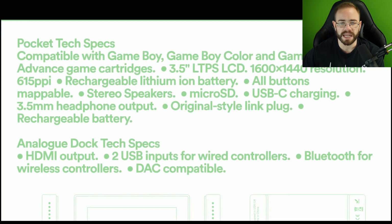Then they show more specs down here, which we can go through real quick. Anything major popping out to me? They have the rechargeable battery, but they don't tell us the size of it. I'm curious about the battery life. That's the biggest thing here. All the buttons are mappable, so we can play around with them, move them around and everything. Stereo speakers, micro SD card. Here's the thing about that.